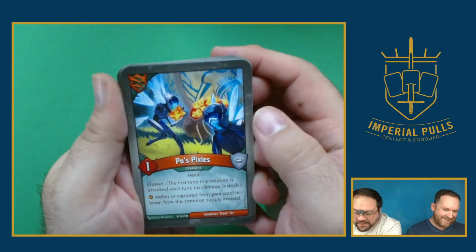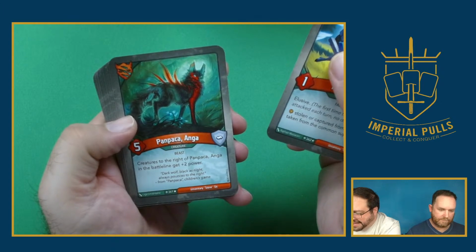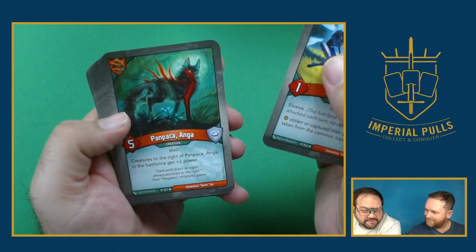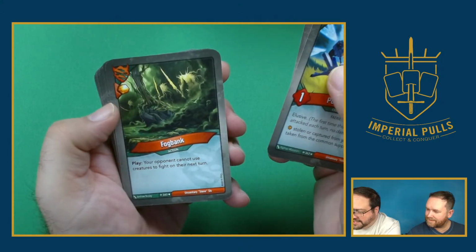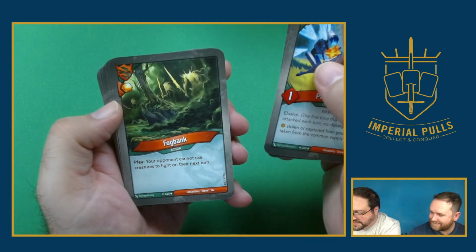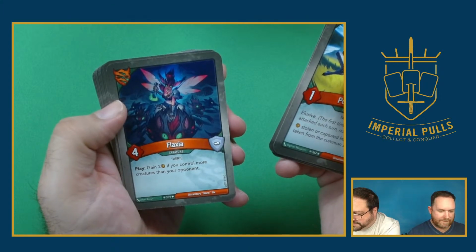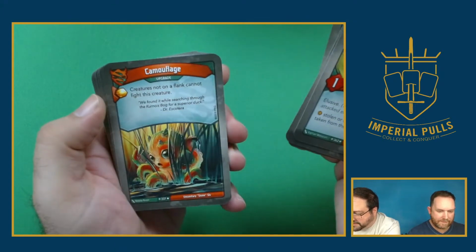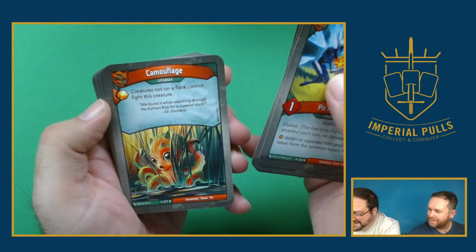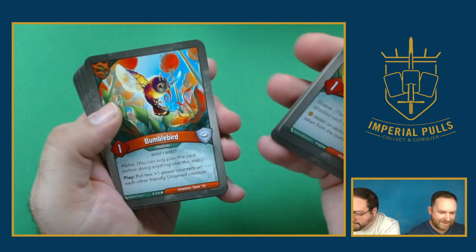All right, so we've got Poe's Pixies, Pampaka Anga. I just like to say that. Fog Bank. Isn't that a band? I think it's Fog Hat. Oh, I thought there was also a band called Fog Bank. Anyway, Fog Bank. Flaxia. I'm starting to see the pattern here. Camouflage! Bet you don't see the pattern there. No, don't see the pattern here at all. Listen up, it's camouflage.